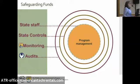And then, as I mentioned, the Fish and Wildlife Service has a monitoring program in place to come and visit lands acquired and make sure they're being used for those purposes, to check on license accounts, and to ensure only eligible activities are being funded.